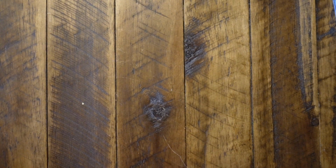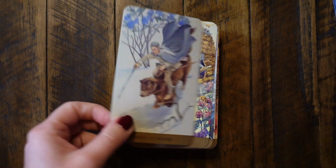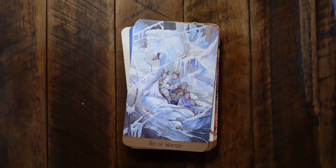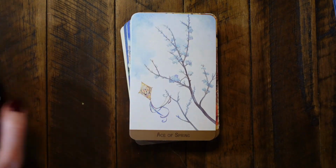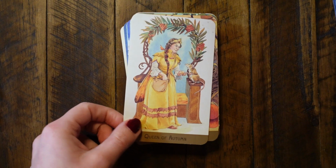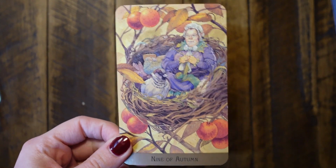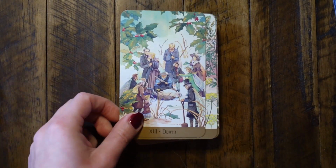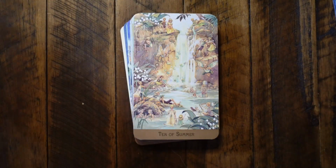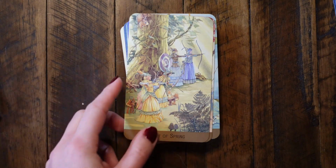This feels like my most transportive deck. Reading with these cards makes me feel almost like shrunken down to this fairy size and able to exist in this fairy world. I feel like the illustrator just did such a good job of bringing us into this world and into each of these scenes. Something about the point of view, like looking onto this, I feel like I could just hop right into that nest. And of course, since we're in a world of fairies, it is undoubtedly fanciful. And I love it.